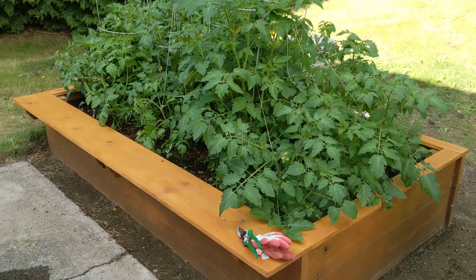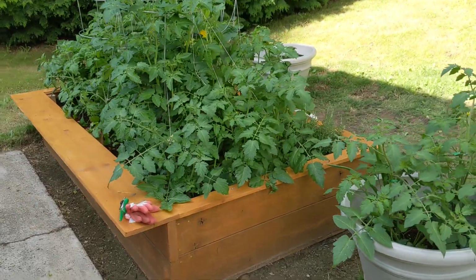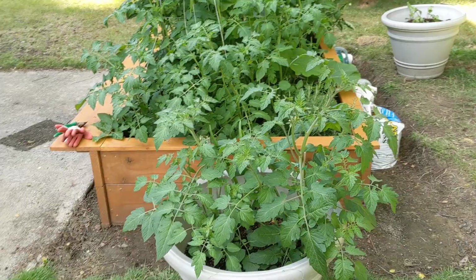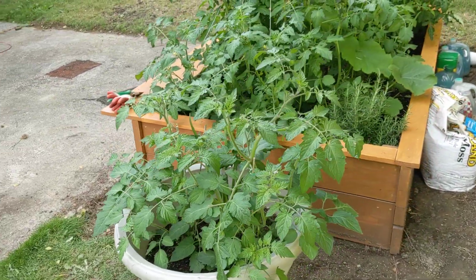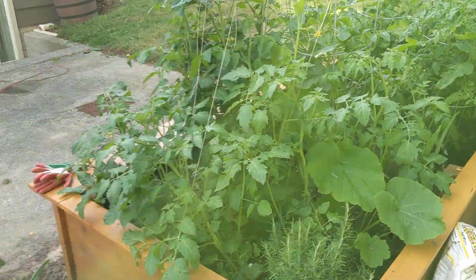Okay, this is my overgrown box. You might think it's only tomatoes. This is my overflow because there was not enough room in the box and now it's way overgrown.